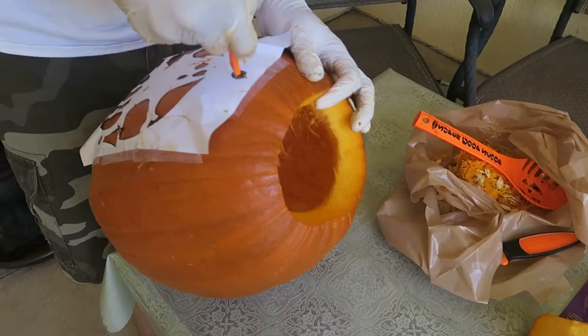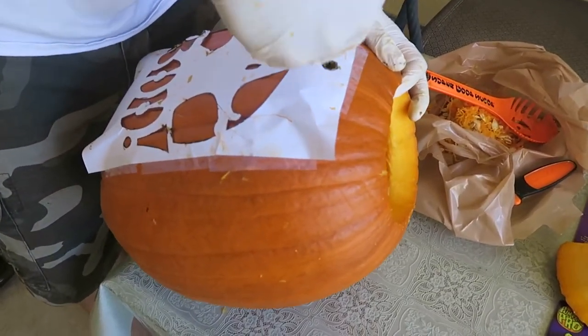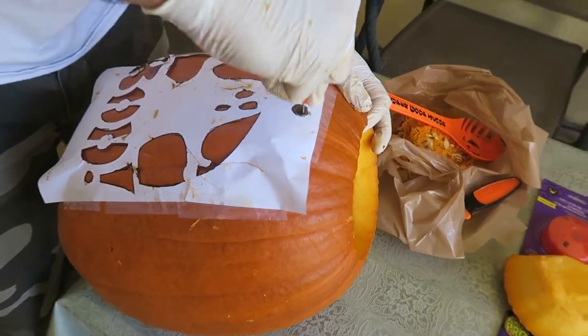Okay, what's the next step? I'm gonna make the holes, start cutting it. Yes. Following the design?